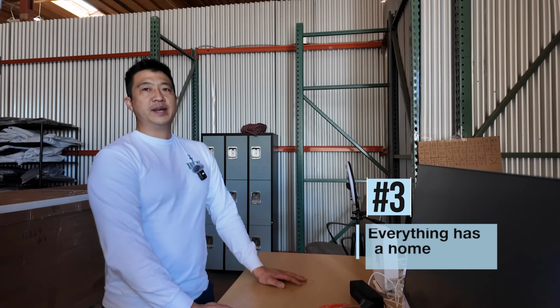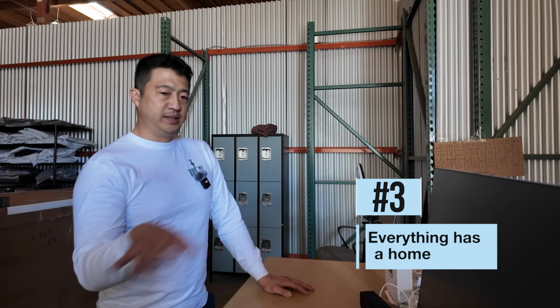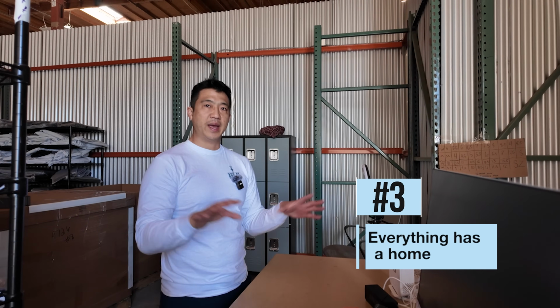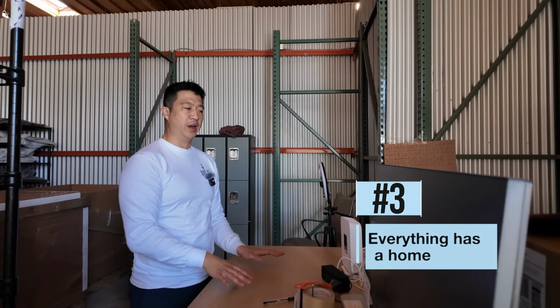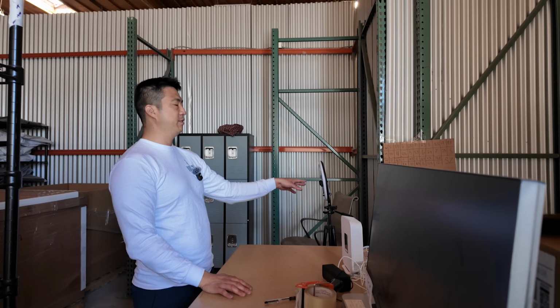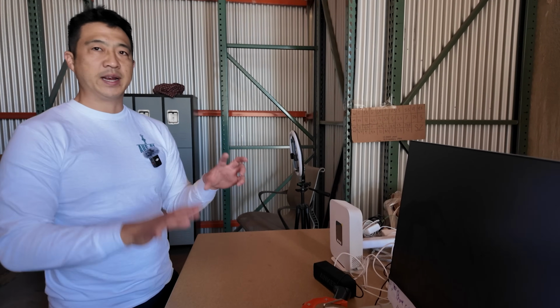All right, guys, number 3 is that everything has a home. On this desk right here, we do shipping, we do listing, we do photography, we do streaming. Everything has a specific home and place that we have it on here. That way, if something is out of place, it's really easy to find. As an example, this iPhone should be charging right now, but it's not. So it's easy to see that's not plugged in. Everything else is plugged in, and I have backup everything.